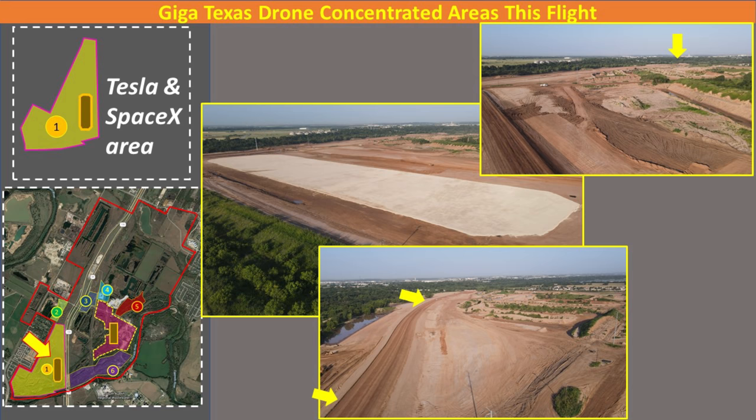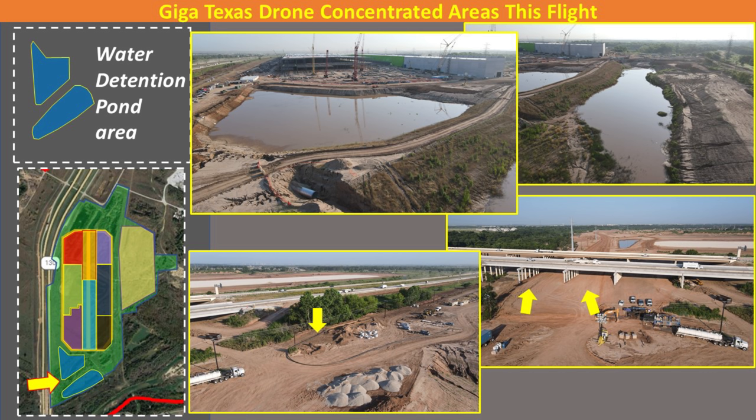A little bit farther south next to the bridge, we see the work underneath the bridge. They've put some dirt in there to raise the level and prepare it for the road. Then they're still working on that fusion welded piping to go under the river.